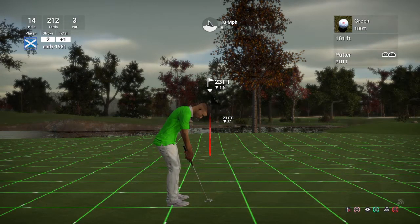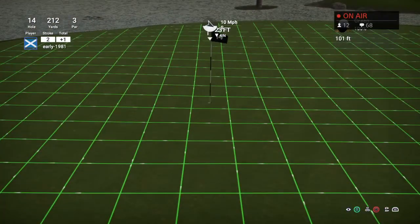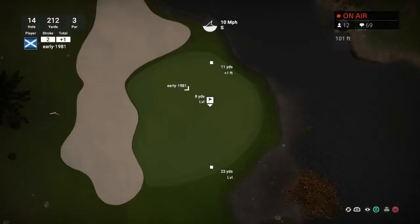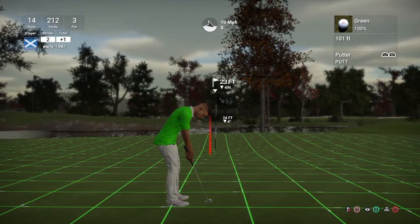You take care, mate. So that is breaking right. Slightly to the right. So I am determined to nail one of these long putts, guys. 23 feet 4 inches down.